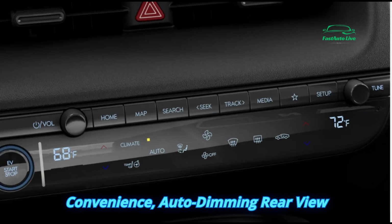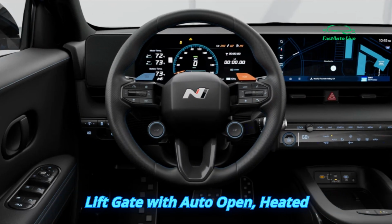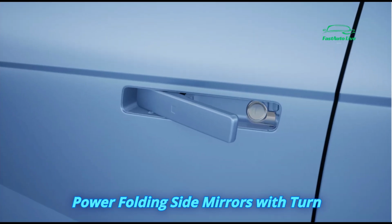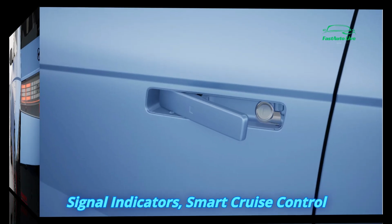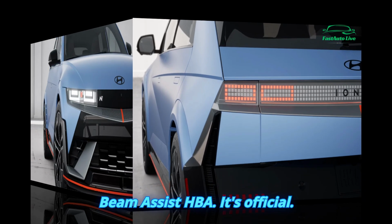Driving convenience: auto-dimming rear-view mirror with HomeLink, hands-free smart liftgate with auto-open, heated, power-folding side mirrors with turn signal indicators, smart cruise control (SCC) with stop and go, high beam assist HBA.